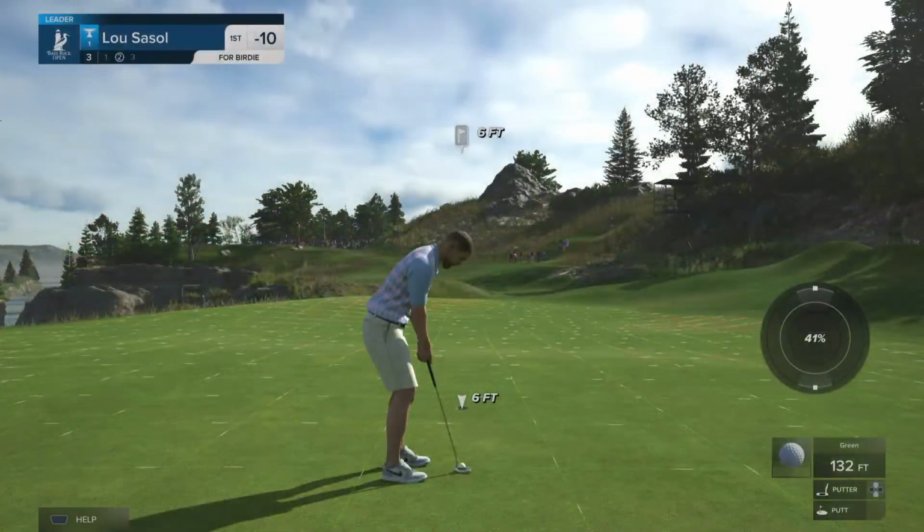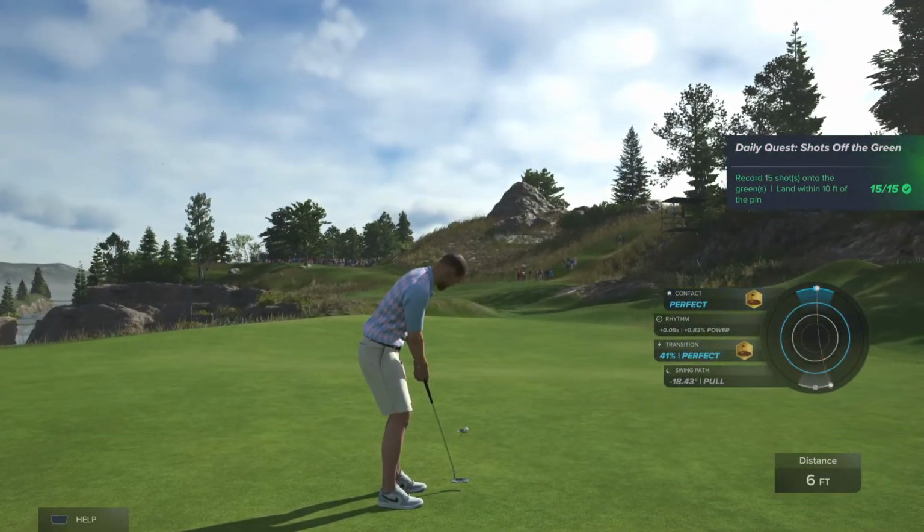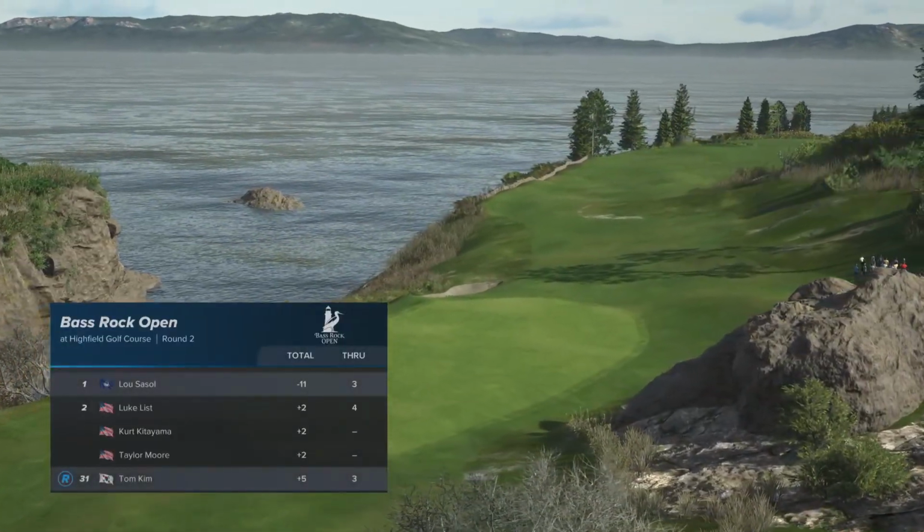Yeah, well played. Looking for back-to-back birdies here, Luke. A good opportunity here, just 6 feet to the hole. Looking for another birdie here. Okay, holding steady on the leaderboard after that hole.